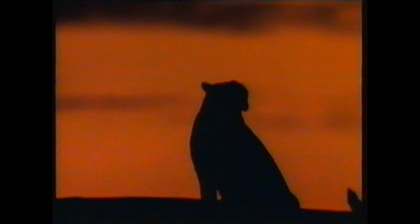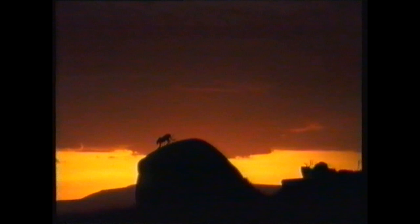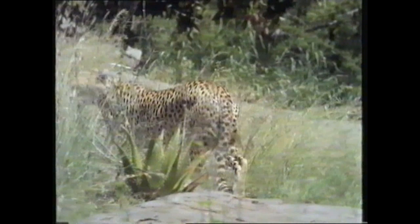The cheetah has poor night vision, so she doesn't dare check on her cubs in the dark in case the lion is still there. After a restless night, she returns at dawn. The lion has killed three of the cubs. The fourth is missing, almost certainly dead.